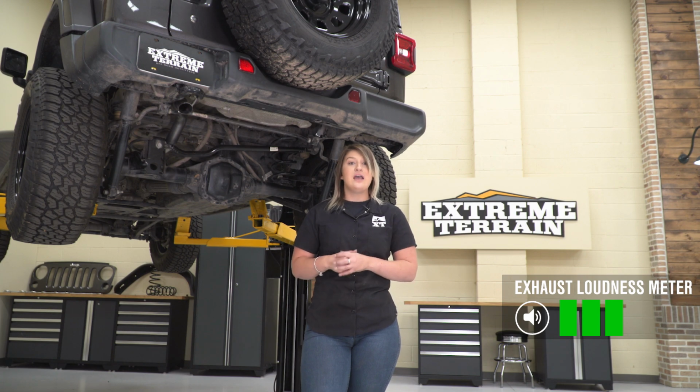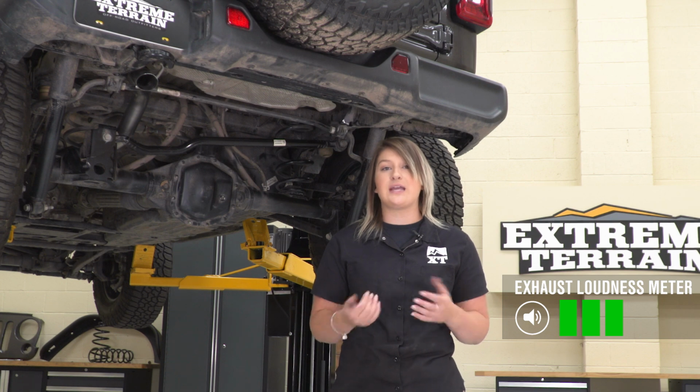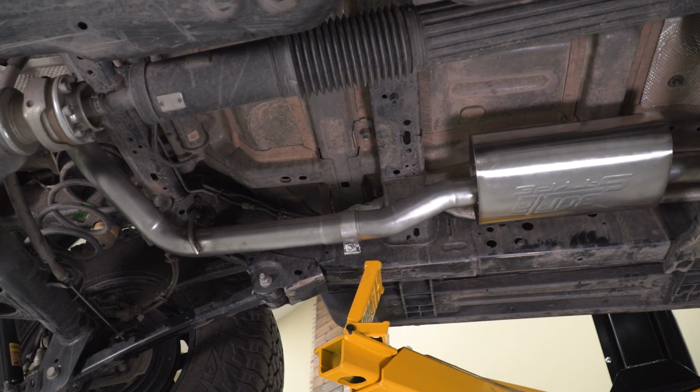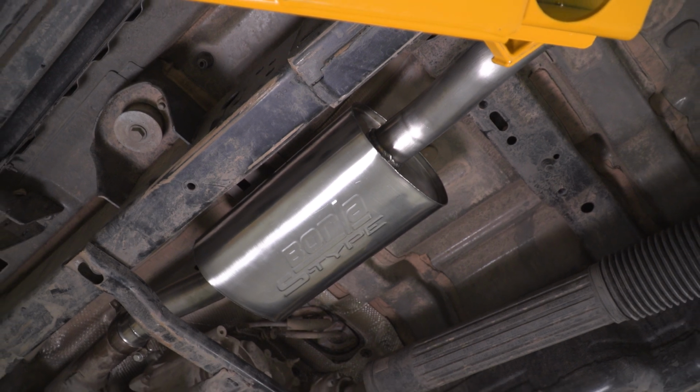So as far as interior noise goes, you are going to be able to hear this when you are inside your cab area, however, not very much. So you will be able to hear it when you get on the throttle. However, while you're driving around the highway or just cruising around, you won't get any drone or any loud interior cab noise.